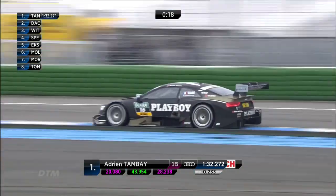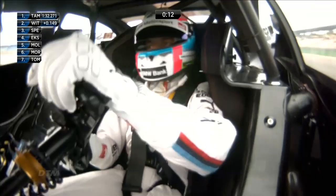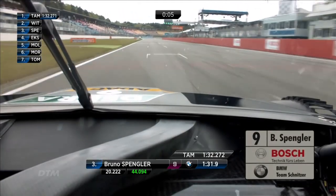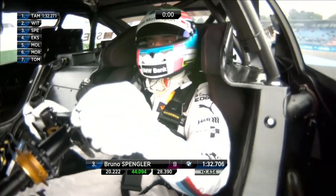So da Costa's gone from first back to 8th now. Just that one lap's been taken away from him for exceeding the track limits. Well, we said early on, didn't we, that that was something that had to be really, really considered during these qualifying sessions. Here's Spengler, what can he do? Can't improve. No, struggled in the final sector a little bit there, didn't he?